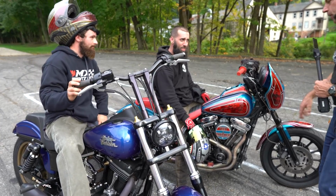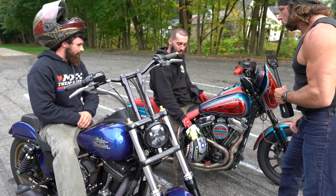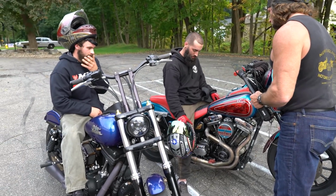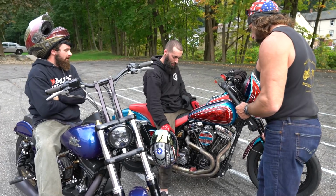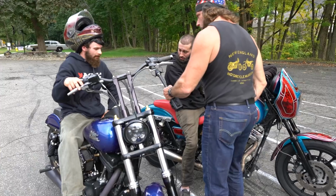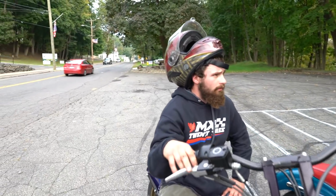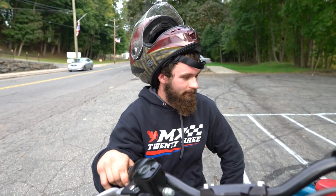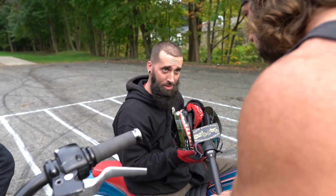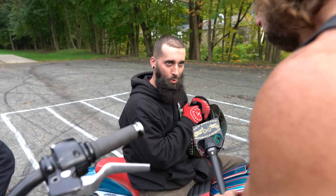What is it about the FXR that you like better? Is it the shorter wheelbase, or is it lighter? It's just a lighter, smaller bike. The frame design on the FXR is definitely designed better than the Dyna. The track's way better through corners. It definitely turns like a race car. Like you said, this thing is 30 years older than my Dyna, but I think this still handles better. As far as add-ons, I have the same suspension upgrades on both bikes.